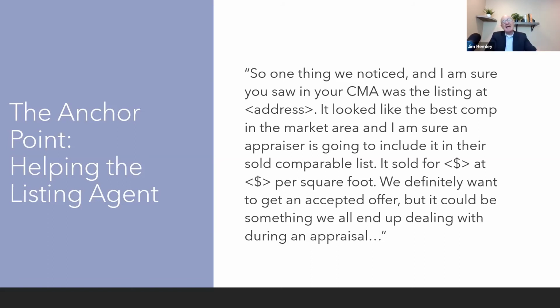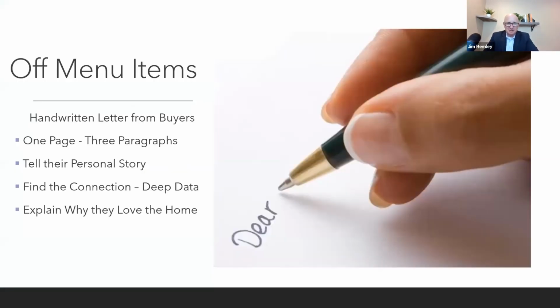You're thinking ahead, and you're preparing everybody for the eventuality that you're going to have to deal with an appraiser, unless somebody out there has waived their appraisal contingency. Now, off-menu items. What are some off-menu items? One is going to be a handwritten letter from the buyers. Now, this is something we should all be doing.